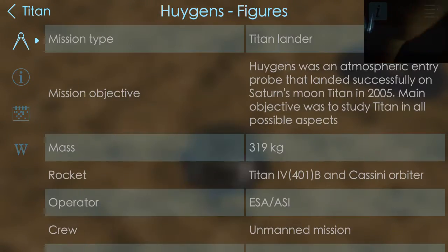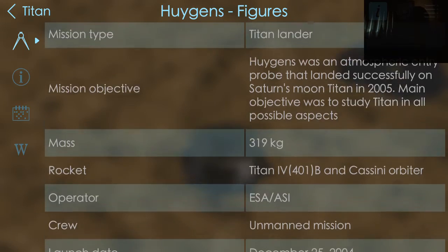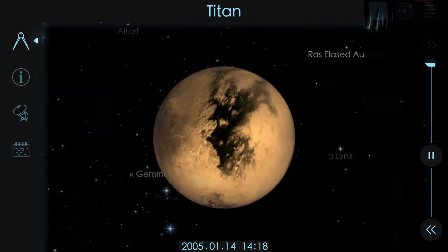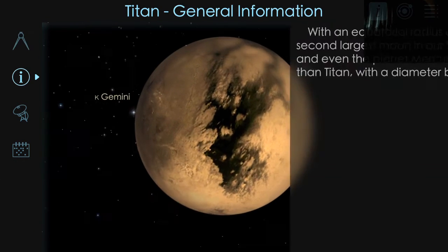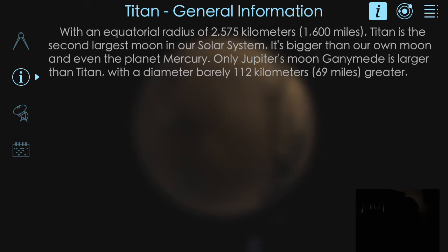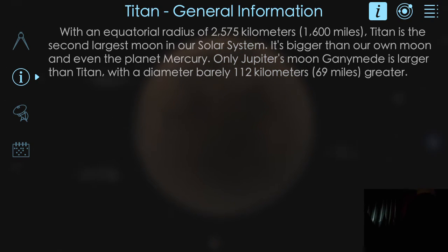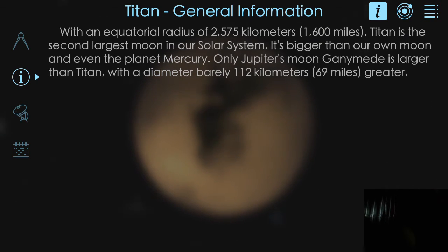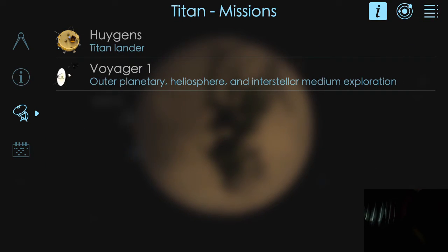And that moon is pretty hard. That's the mission. With an equatorial radius of 16,000 miles, that is the second largest moon in our solar system, bigger than our moon and the planet Mercury. Oh. And that was close.